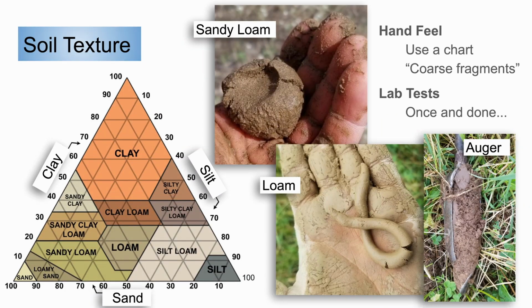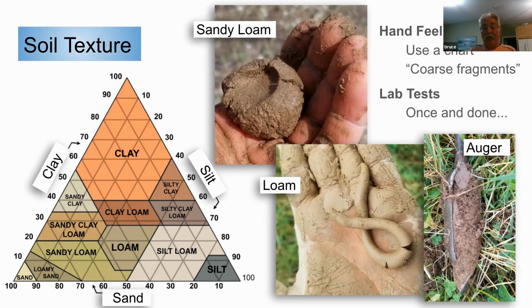The hand feel chart is another way that we can get those textures. I don't think I have to spend a lot of time on that. You moisten your soil, you put it in your hand, you try to form a ball, and your success with that with sand is not going to do very well. With a loam, you might be able to get a long snake-like substance, as you see in the middle. Clay, you could form a ball very easily.